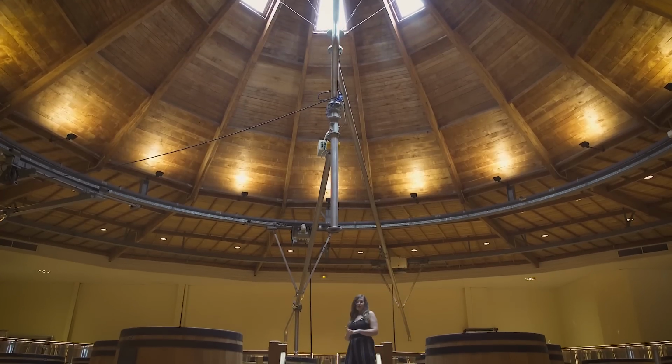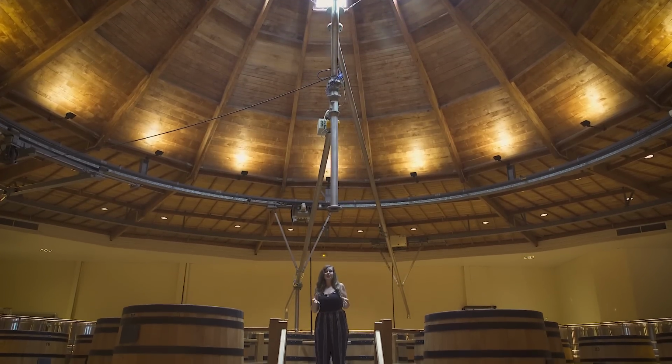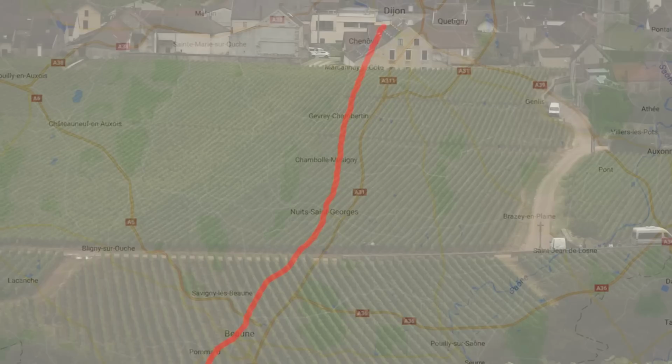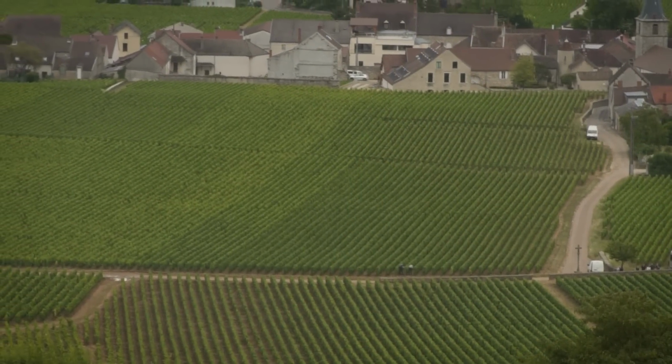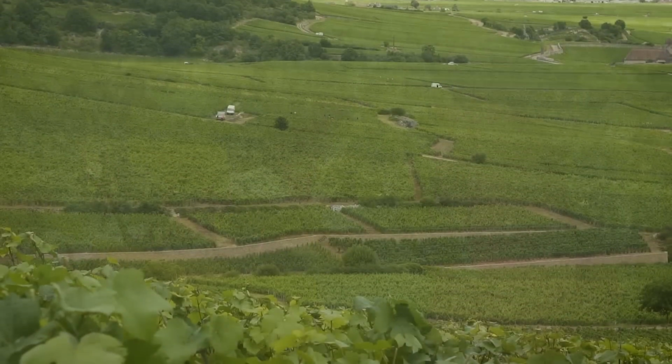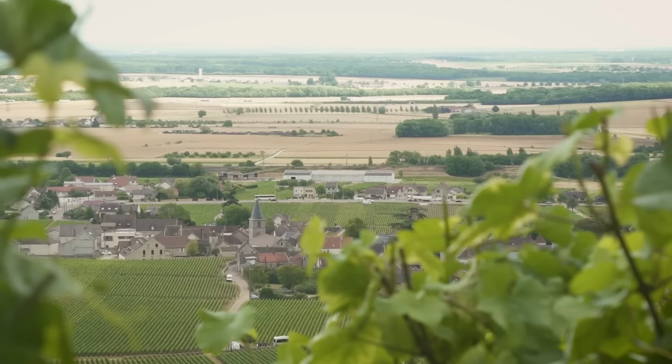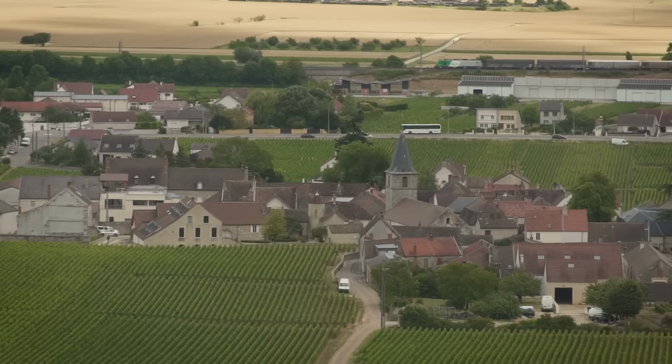Between Santenay, Beaune and Dijon lies the Route des Grands Crus. It's a UNESCO World Heritage Site and a 60-kilometre route taking in the most prestigious part of Burgundy's vineyards. The slopes above the route represent 32 of the 33 Grand Cru wines from Burgundy. So that's the highest level of classification of AOC wines from Burgundy and Alsace.